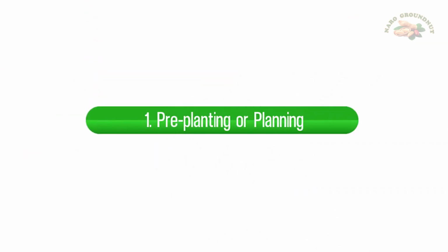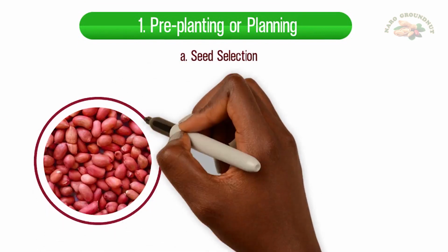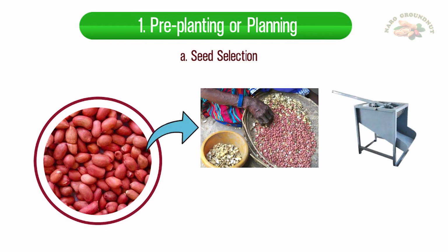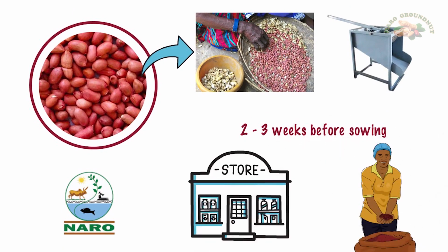Pre-planting or planning. The first step in growing groundnuts is seed selection. Quality groundnut seed is the starting point of any production activity. Farmers should shell groundnuts by hand or using a machine 2 to 3 weeks before the planting. Ensure to sort out shriveled, broken, rotten, or any other seed with impurities. You may also get quality seeds from NARO, which is the National Agriculture Research Organization, private seed companies, or even fellow farmers. Finally, before the planting, treat the seeds with fungicide to prevent molding or inoculant to increase the chances of germination.